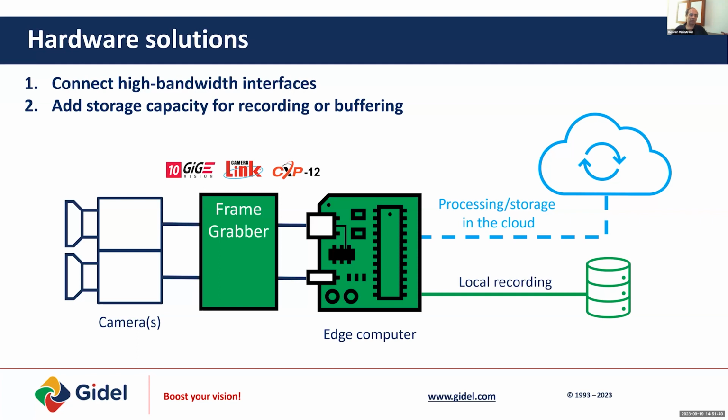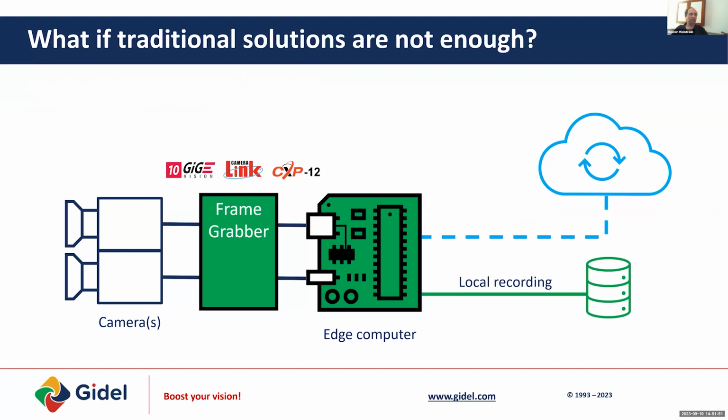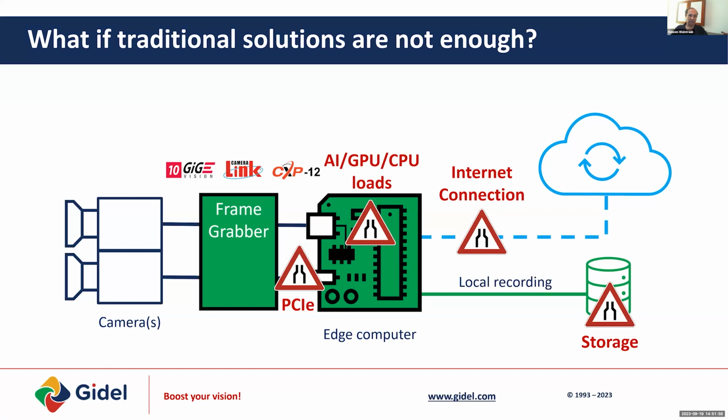And the main question would be, okay, is that good enough? And what if it's not good enough? Then we can see bottlenecks in many places. We can see a bottleneck in the PCI Express or the host interface. We can see bottlenecks of the AI or GPU or CPU loads. We can see bottlenecks in connecting to the cloud. We can see a bottleneck in the recording, either the storage size or the bandwidth to the storage.